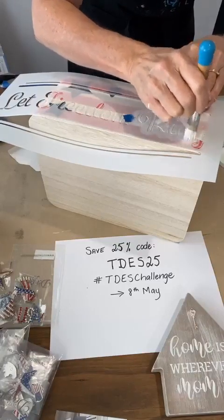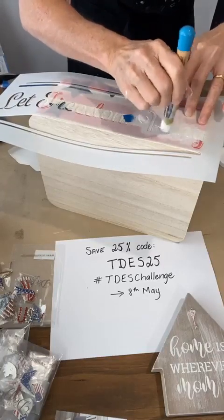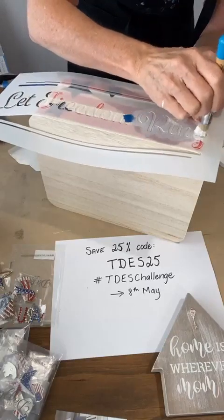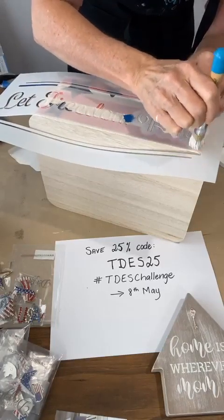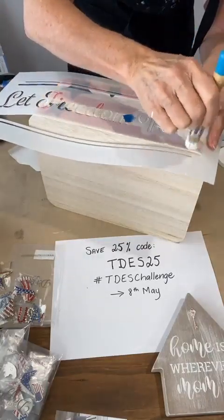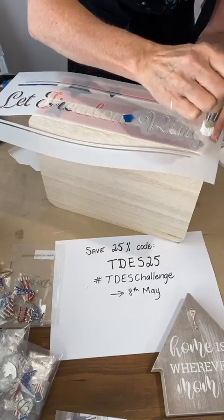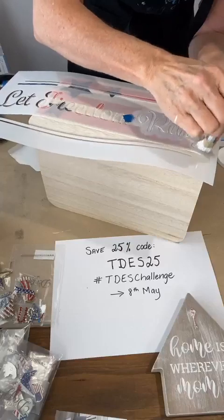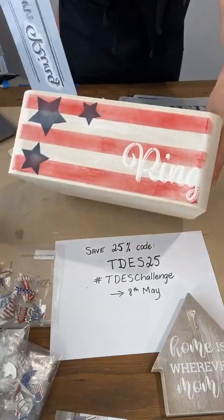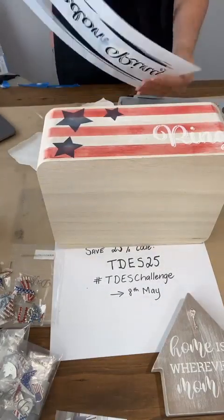If you feel like you need more paint, or if it turns out that the white isn't standing out as much and I need to add a different colour, then I can always come back and do that. This is a little bit tricky trying to do this over the edge here, so I'm just going to carefully slightly move it around the corner. Okay, let's see how that stood out. Yeah, I think it's going to look great. It'll work. So we've got the ring on there.